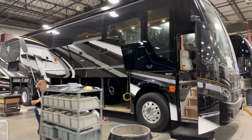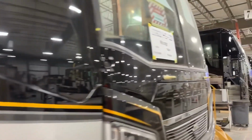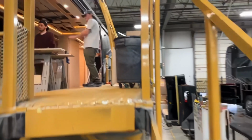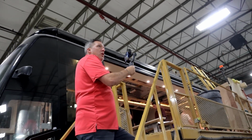We showed this last week. You guys remember this, Coach? 1382. A lot of hands inside 1382, as you can see. But I wanted to show you this.